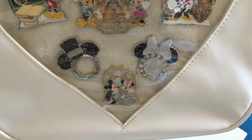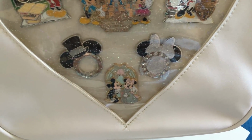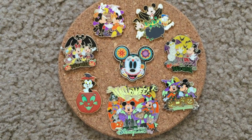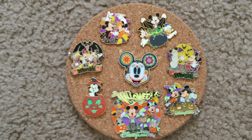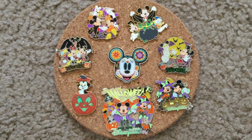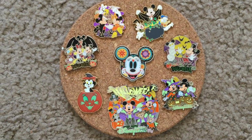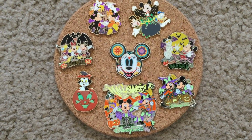I always watch the show Disney Fairy Tale Weddings, and it has always been my dream to one day get married at Disney World. I just have a few more pins to show, and they are my seasonal pins because I don't keep my seasonal pins permanently on my boards. I just bring them out to use as decorations for whenever the season is here.